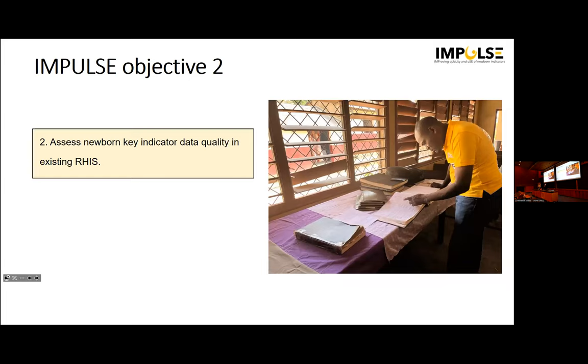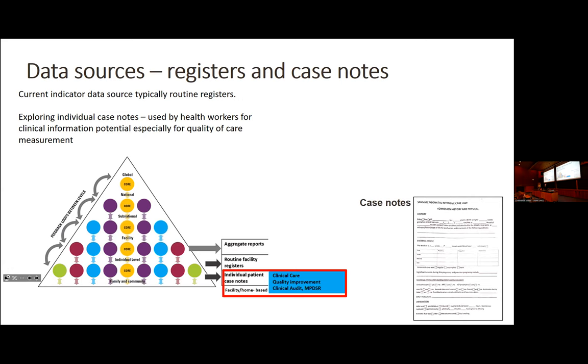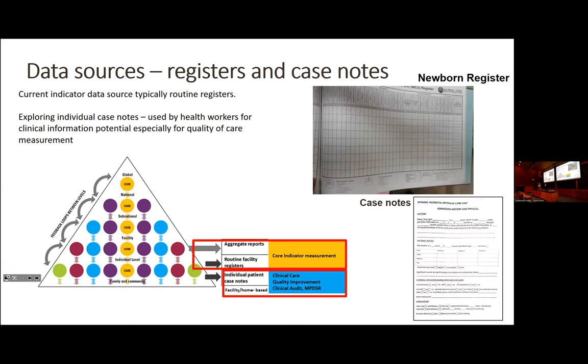Our second objective is to assess data quality for these newborn and stillbirth indicators. So we've looked at it in two ways. We've looked at the registers, but also the case notes. But typically at the moment, data's coming out of the registers, but there's interest in measuring quality of care, and that doesn't really lend itself to more columns being added to registers. So the case notes where health workers write their clinical care is much more potentially useful. So here's an example of a structured case notes from one of our countries, and then a register that we all know. And it's just really important to keep thinking about how those two different data sources relate to one another, and to reduce the duplication of effort.